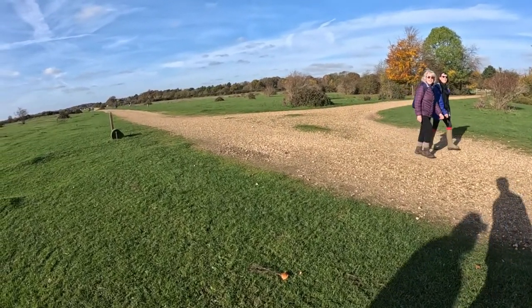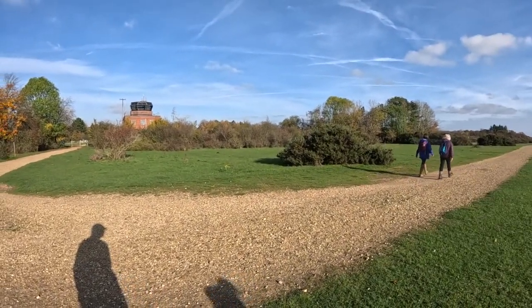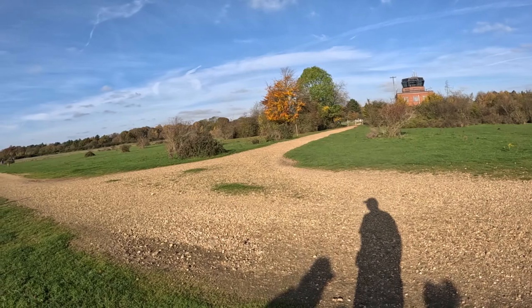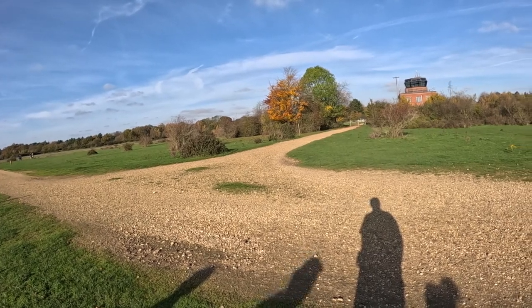Some ladies taking a walk. Good morning, ladies. Hello. Good morning. This lady's joining in the sunshine in Greenham Common in November. In November, wow. The place is quite busy, to be fair. Really, really busy. Lots of people here taking a walk.